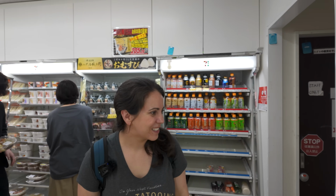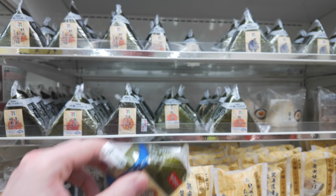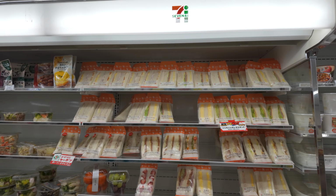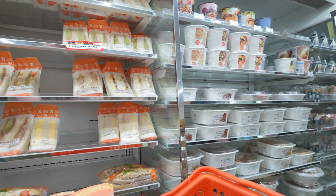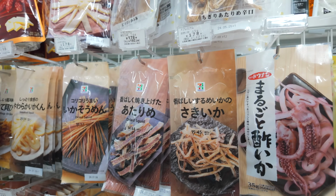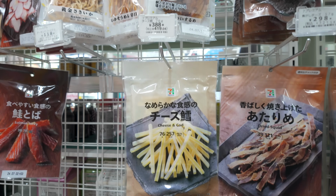Right, okay, first of all, we've got to start with these. That's beef and sweet soy sauce, so I'm going to give that a go. I've also heard good things about the egg sandwich, so egg salad sandwich it is. Oh, there it is, strawberry. Oh, you found it. Do you want to try some dried squid? Smoked squid? No? What about some cheese and cod?